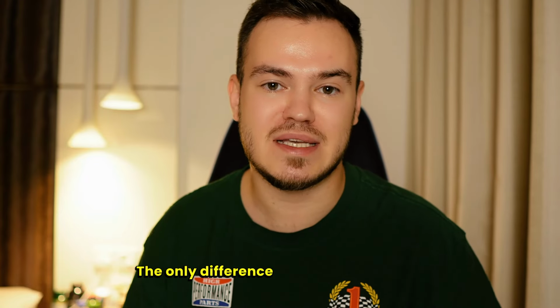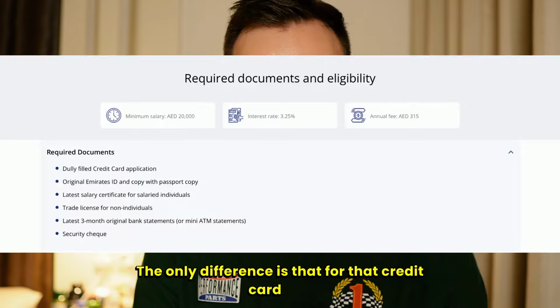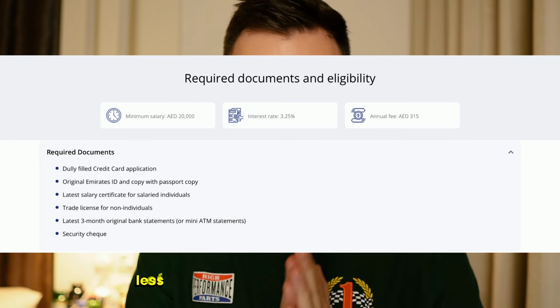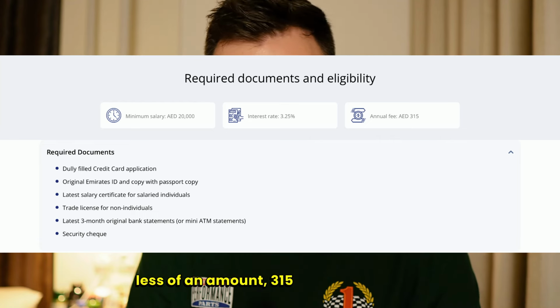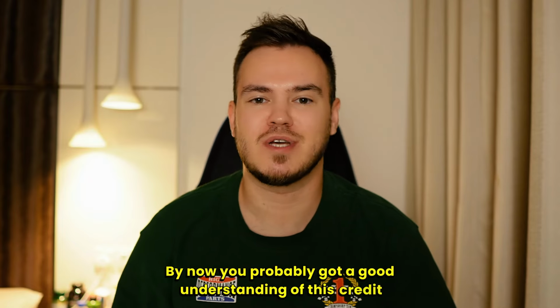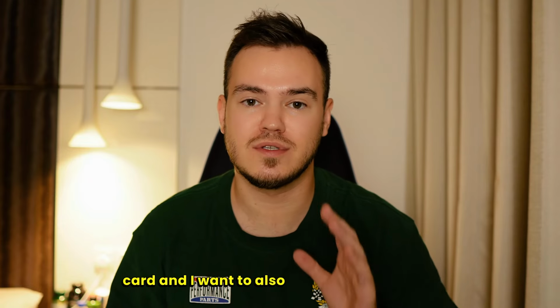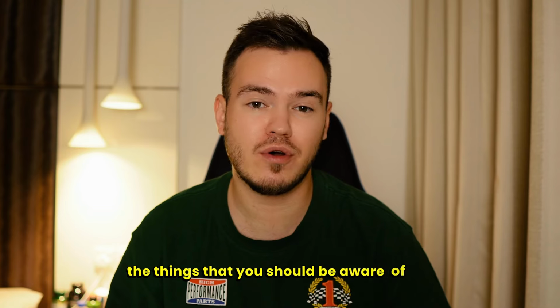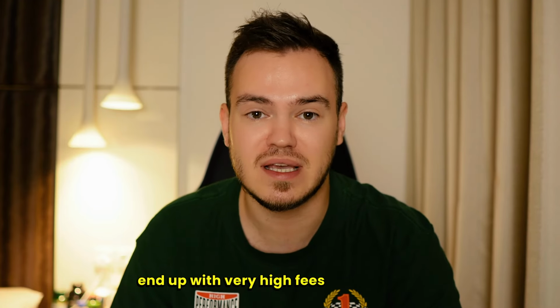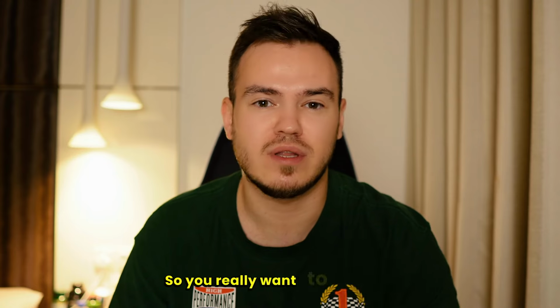The only difference is that for that credit card you won't get as many benefits, and you also will pay less of an amount, 315 dirhams per year. By now you probably got a good understanding of this credit card, and I wanna also just mention a few of the things that you should be aware of and you should always take care of, because if you won't, then you might end up with very high fees and charges, so you really want to avoid that.